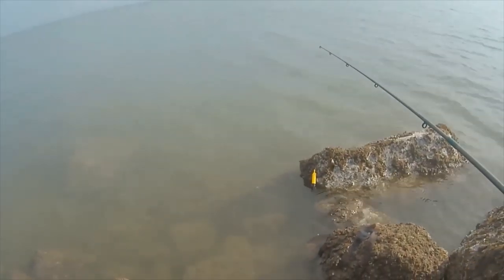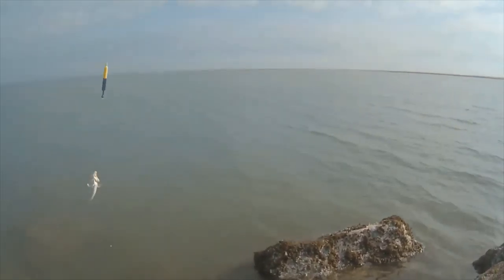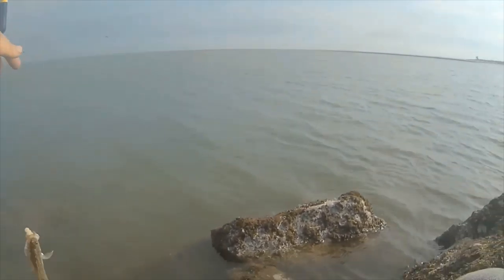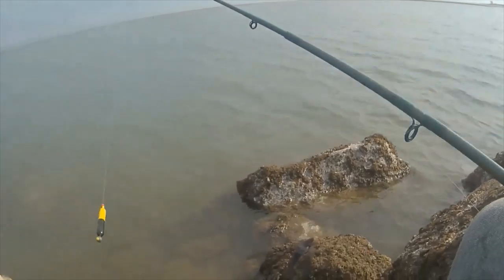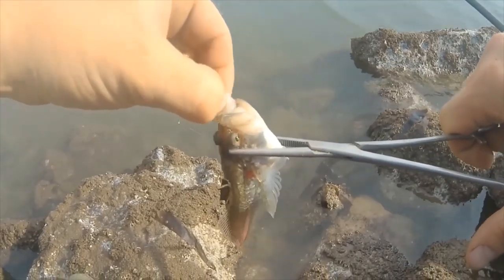Now, moving away from the flatfish, we'll move on to some of the small species of fish, and this venomous little guy is one that everyone hates to catch, and that is the weaver. Now, there are 2 different species of weaver, but we get the lesser weaver, the small species, around here.